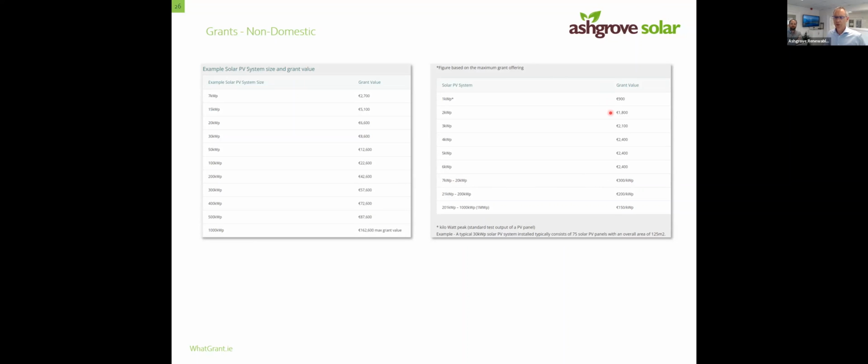Okay, so the smaller ones here are the same as the domestic grants were up until they were changed 6 months ago, at the start of the year. So up to 2.4 kilowatts, the domestic grant is 2,100 euro, and then from 7 kilowatts to 20, you're getting 300 per kilowatt. From 21 to 200 is 200 per kilowatt, as you can read there, and so on. But probably more importantly, a lot of projects would fall into the 50 to 200 or 300 kilowatt system bracket, and the grants there are from 22 to 60,000.